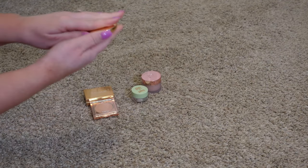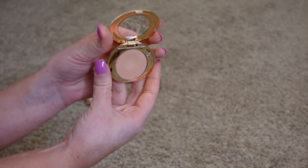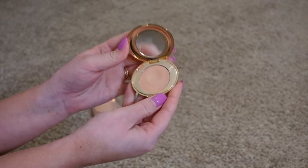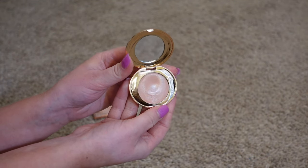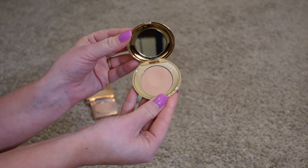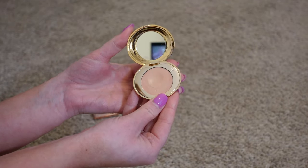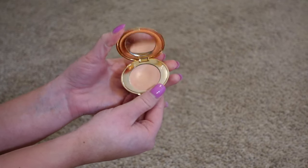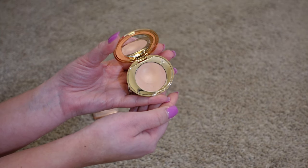More under eye correctors. Let's go ahead and do this one because this is my favorite. This is the Charlotte Tilbury under eye corrector. This is in, what is this, fair, medium, or just fair? Okay, so this is in fair, and I adore this. It's my all-time favorite under eye corrector. It's probably my all-time favorite product that Charlotte Tilbury sells, which is very not glamorous in comparison to other things she sells, but I love this and would never declutter it.